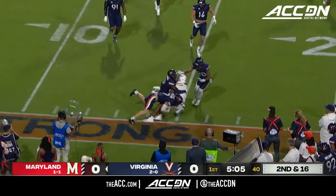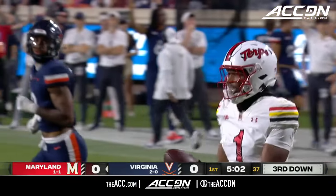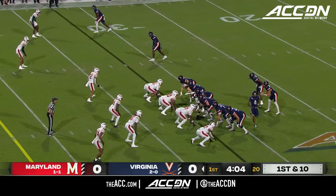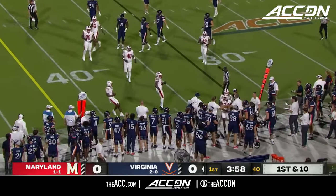Catch is made. That's Caden Prather. And Prather is taken down right around the 15-yard line. So it'll be third down and about 7 for the Terps here. Throughout college football. Here's Colandrea, quick throw. Tyree has been resourceful here in this first quarter, Tom.